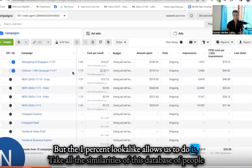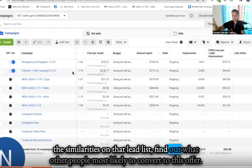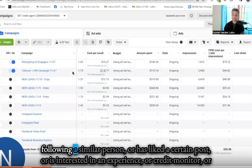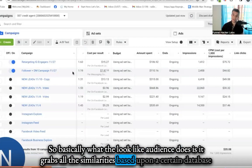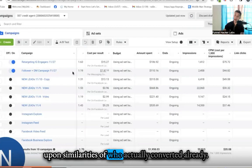What the 1% lookalike allows us to do is take all the similarities of this database of people that visited our website, visited our Instagram, or are just in the lead list, and find out what other people are most likely to convert to this offer. For example, if they engaged with another Facebook page, or a bunch of people are following a similar person, or have liked a certain post, or are interested in Experian or credit monitoring or whatever, Facebook's algorithm takes all the similarities and compiles a target audience that we're going to send ads out to that are most likely to convert. So basically, the lookalike audience grabs all the similarities based upon a certain database and creates an audience that you can send ads to that are most likely to convert, based upon the similarities of who actually converted already.